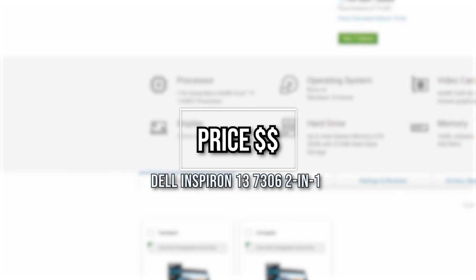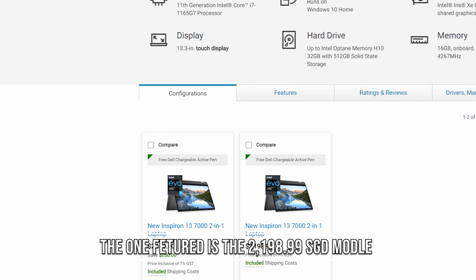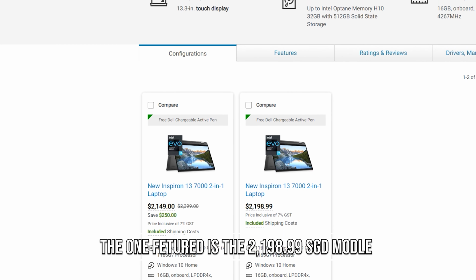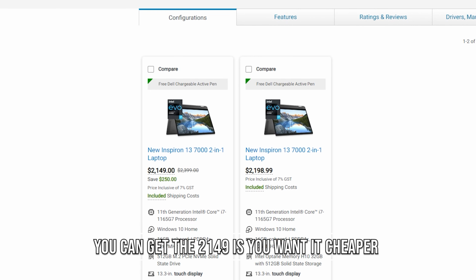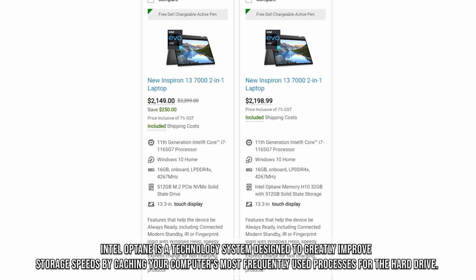Let's go. For the price, the one that I'm showing you guys here is the one that costs about $2,200. I would say you're better off with the one that costs $2,149 as you're only lacking the Intel Optane memory one, which I feel is quite alright to go without it.